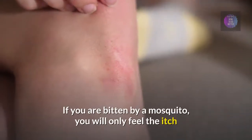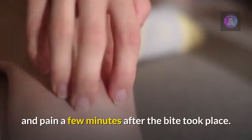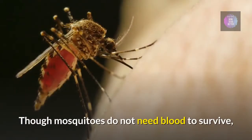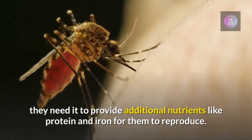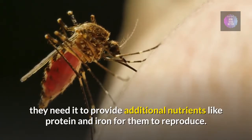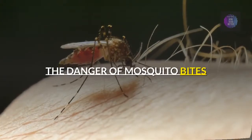If you are bitten by a mosquito, you will only feel the itch and pain a few minutes after the bite took place. Pain and itch is then followed by swelling. Though mosquitoes do not need blood to survive, they need it to provide additional nutrients like protein and iron for them to reproduce. The danger of mosquito bites.